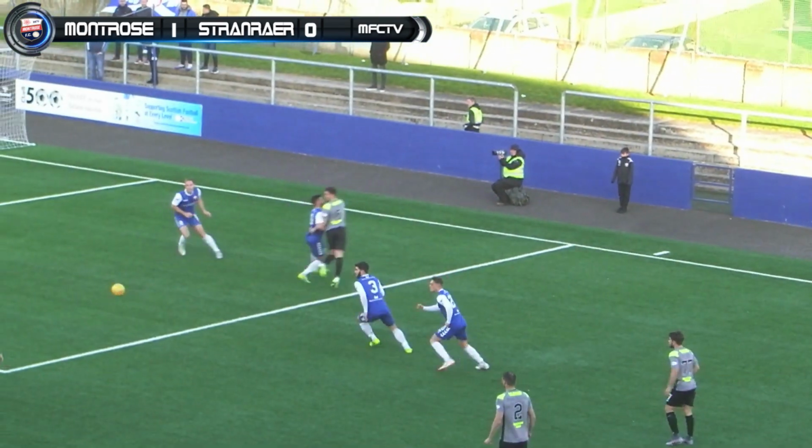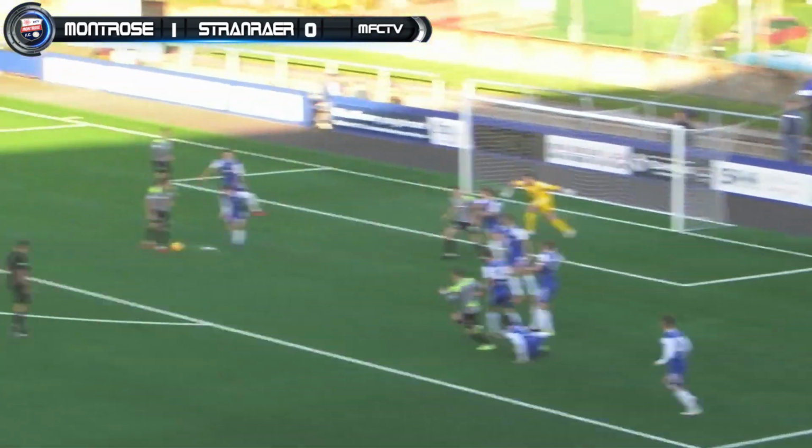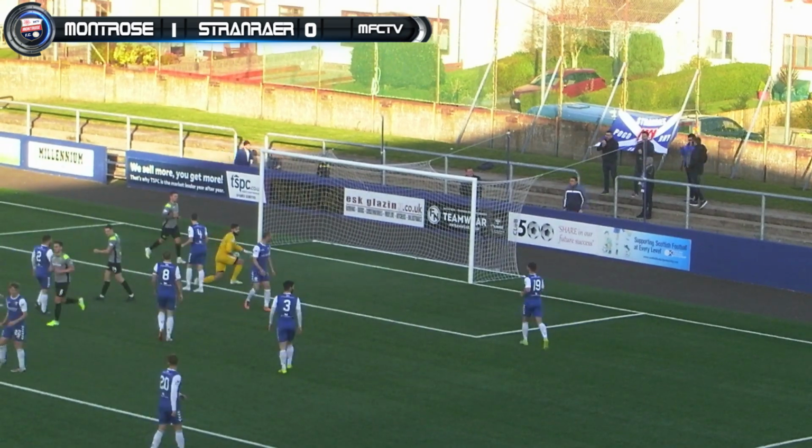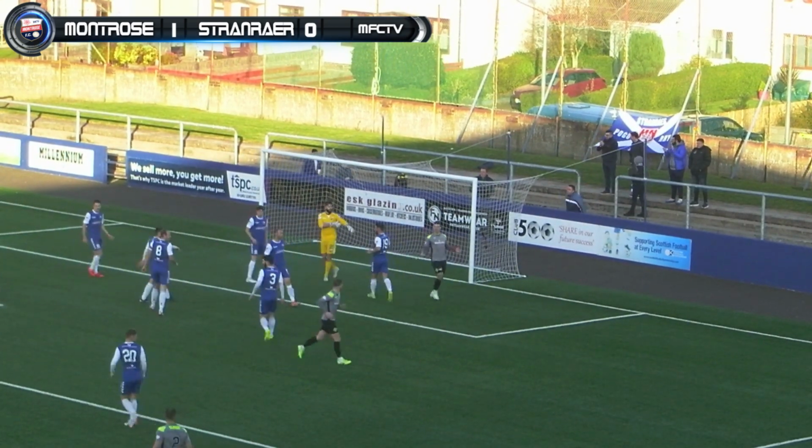Scott Robertson for Stranraer helps that on, it falls to Hilton. Short chance there by Steeves, and there's the effort in the end by Cameron Elliott. Deflected over. Corner kick Stranraer.